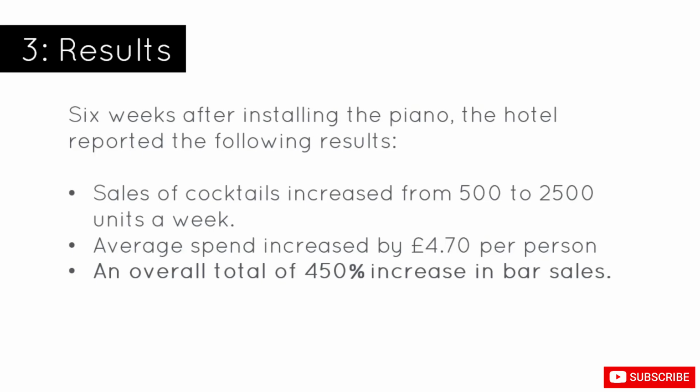See how I focused on numbers here? The more you can back up the results with data, the better your case study. So keep your conclusion to around 2 to 3 paragraphs and/or a punchy bullet point list like this. Okay, time for a copy mission.